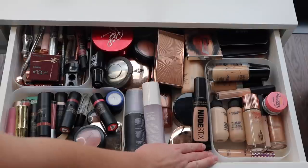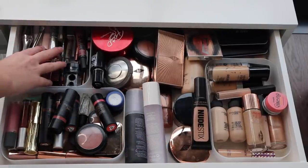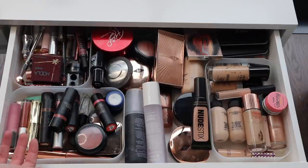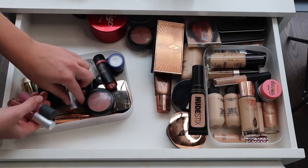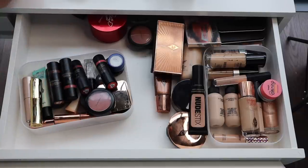I kind of started to do foundations here. This was supposed to be more face products and blush, and this is supposed to be eyes and lips, but that is obviously not the case. Let's do some rearranging. Let me take out some things because we need to start fresh. So this container definitely needs some help. I'm going to take out all the lip products because there really shouldn't be any lip products in this container.